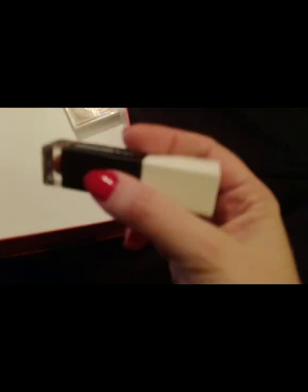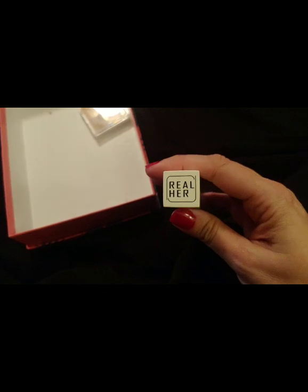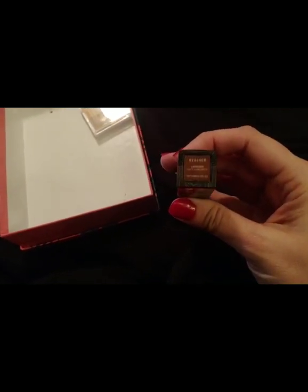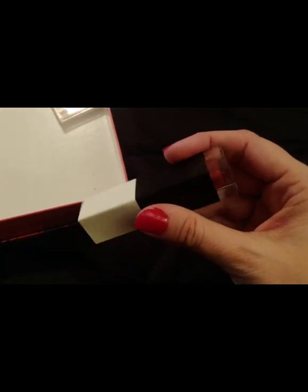And then this one, this is I Am a Rock Star from Real Her. This formula is just too drying. It's a matte formula. It just makes my lips look wrinkled and dried out. I do love Real Her's palettes. I do have one of their palettes. I have a lip liner that came with this. This was from a BoxyCharm, I believe. This is in Lady Love. The color is pretty, but I just cannot deal with the formula. The dryness just looks horrible on me. So I'm going to declutter this.